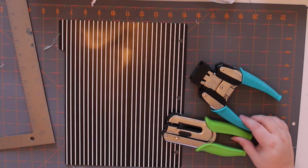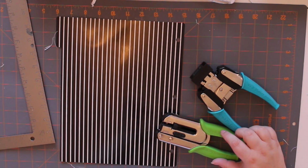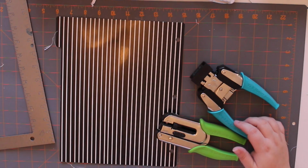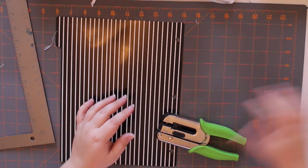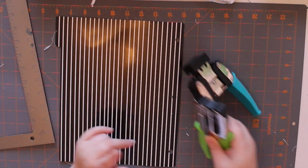If you have not used the We R Memory Keepers Crocodile and their hole punch, you're missing out, because they are like butter. They cut through paper, they cut through thick paper. These would be necessities in my craft room. If I lost either one of these, I would go buy them immediately.